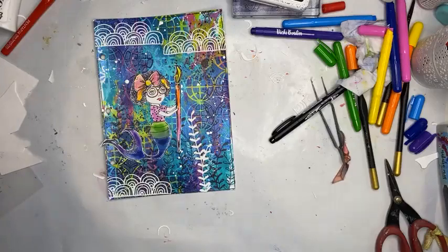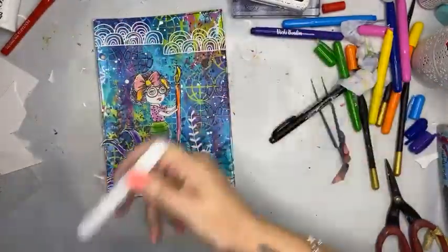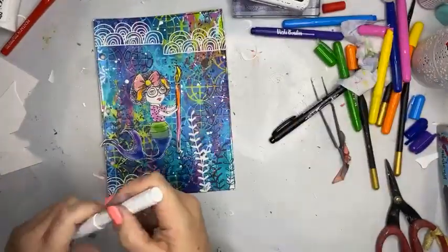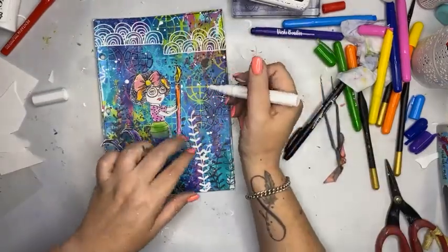Last thing I need is some words. So I'm going to use my Pilot Pintor pen. Michelle's given me the words already, and I haven't even tested to see if this is going to work, but this is what I love about Pintor.